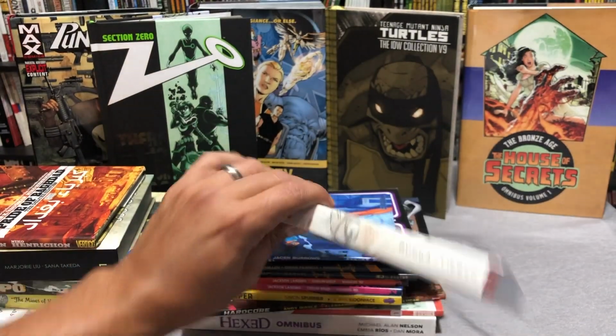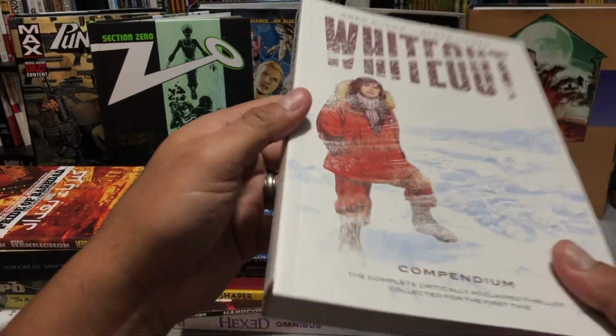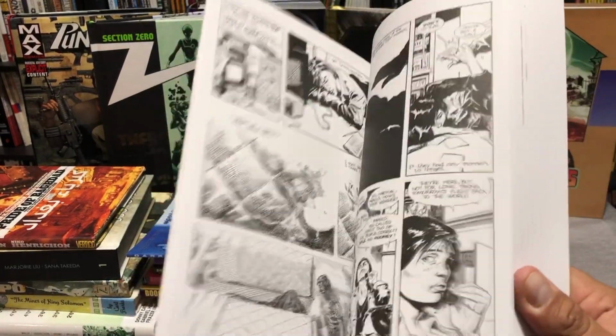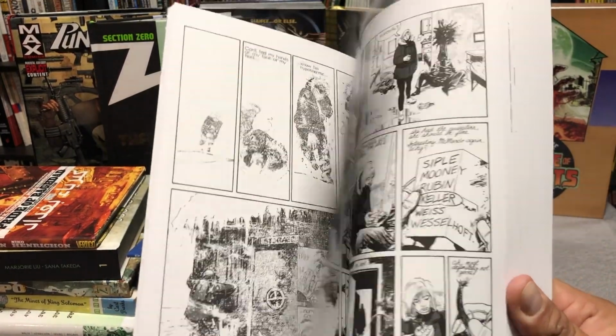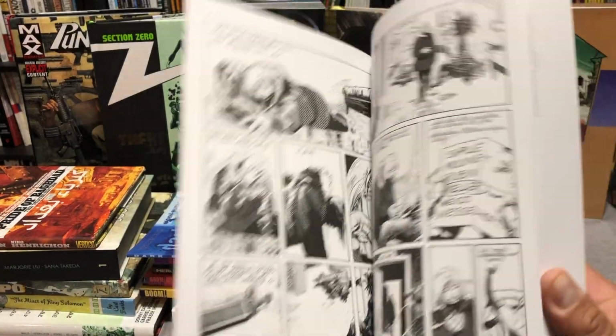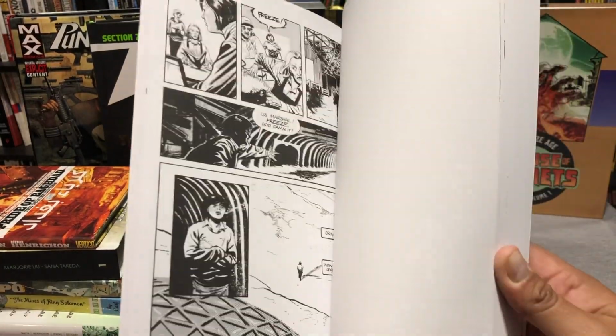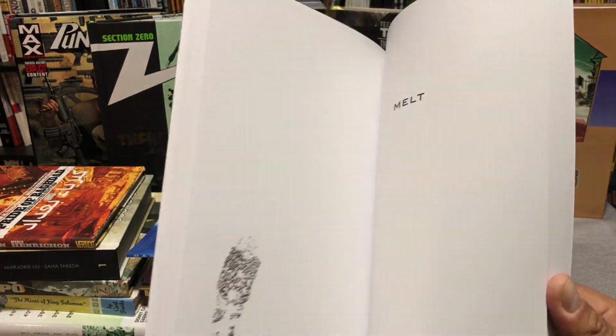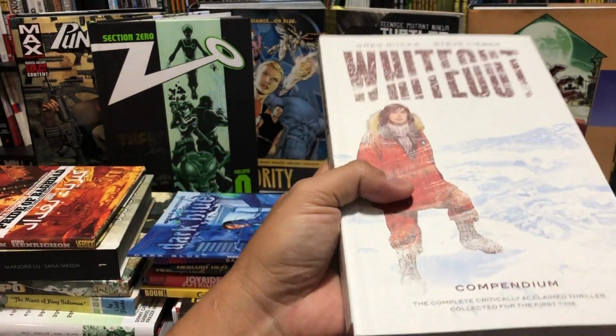All right. We just did Blankets to Read on a Cold Day. I said this is the best story, but somebody corrected me in the chat and said, no, Whiteout is the best. So this is by Greg Rucka and Steve Lieber. I have volume 1 of the first edition, but this is the compendium, so this collects it all.